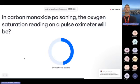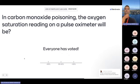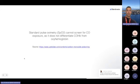In carbon monoxide poisoning, the oxygen saturation reading on a standard pulse oximeter will be less than 85%, 85 to 90%, or greater than 95%. And the correct answer is greater than 95%. Standard pulse oximetry cannot screen for carbon monoxide poisoning as it can't differentiate between oxyhemoglobin and carboxyhemoglobin. It's methemoglobin which has a saturation between 85 and 90%.